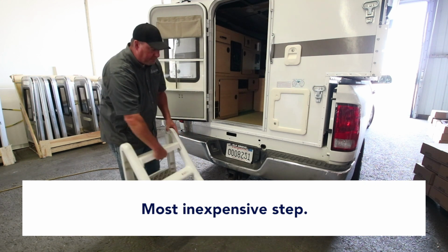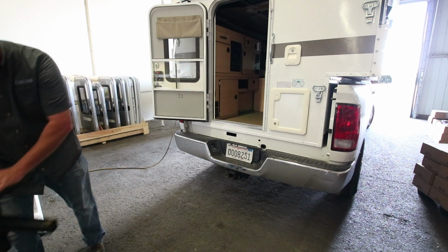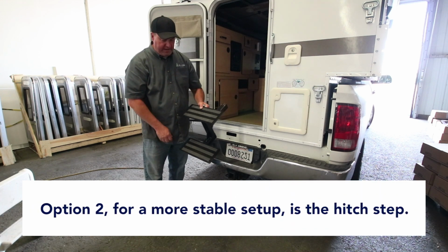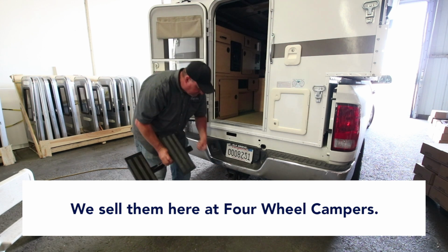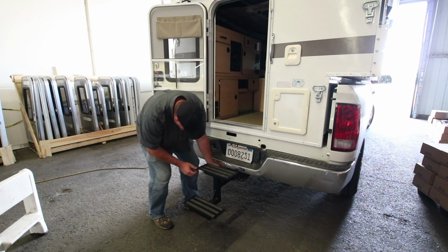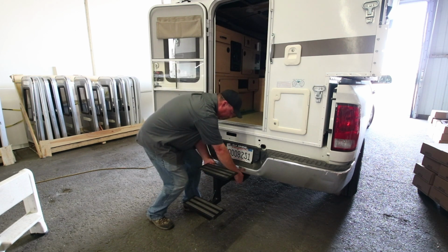If you're looking for an upgrade, something that's a little bit more stable, there's hitch steps that are available online. We sell them here. They're on our order form. This is an aluminum hitch step. Goes in your hitch receiver on your truck. Slides right in there. Right now we have the safety pin in there. I'll take that pin out of there.